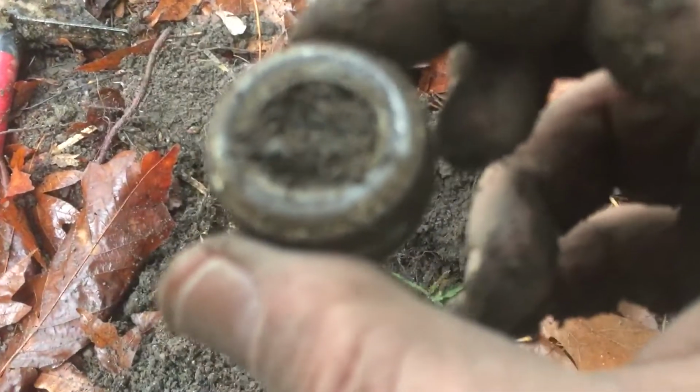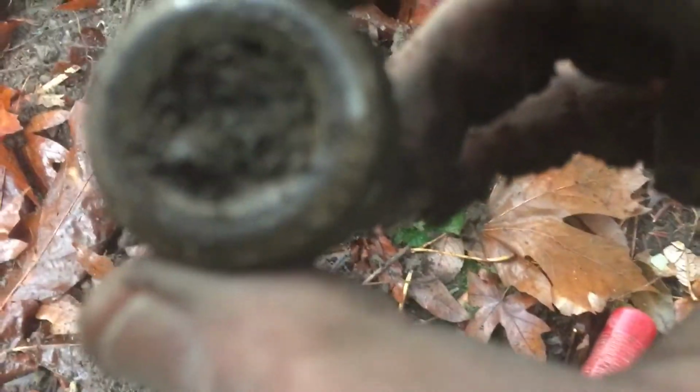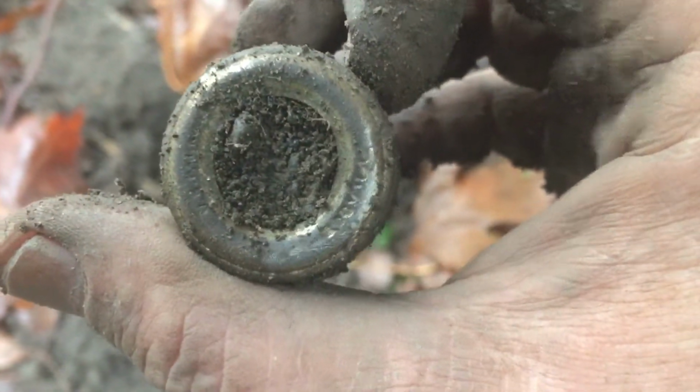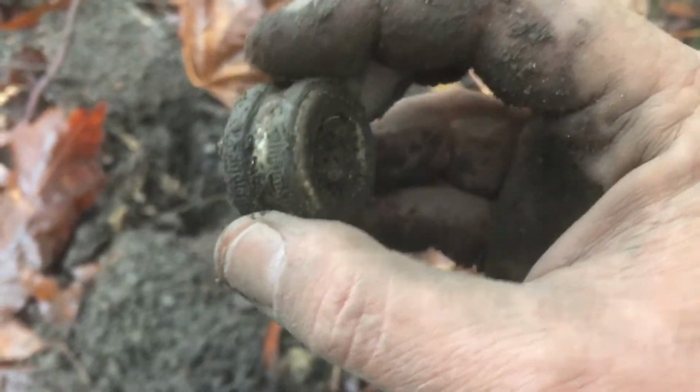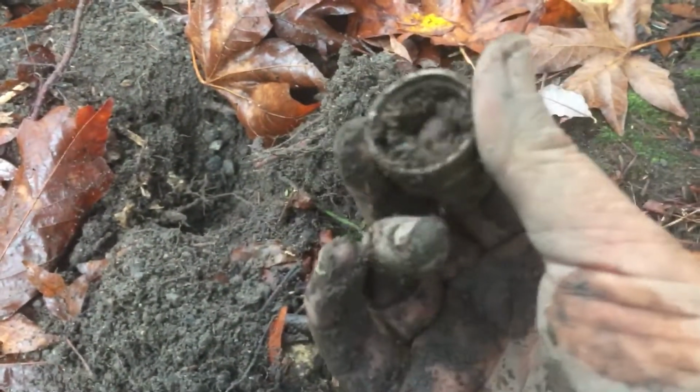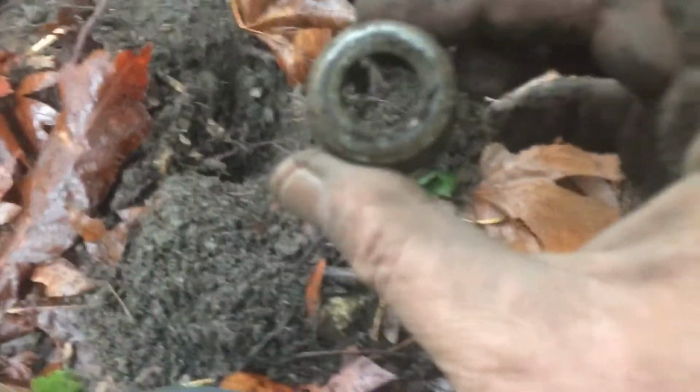This is so bad, just so rooty, so hard. But I got a part of a binocular, and it's a Scoville brand. So it's the same brand as those buttons, solid brass. There's the Scoville. And that's like an eyepiece to a pair of binoculars, I believe. That is pretty sweet. Cool find, man. I like it.